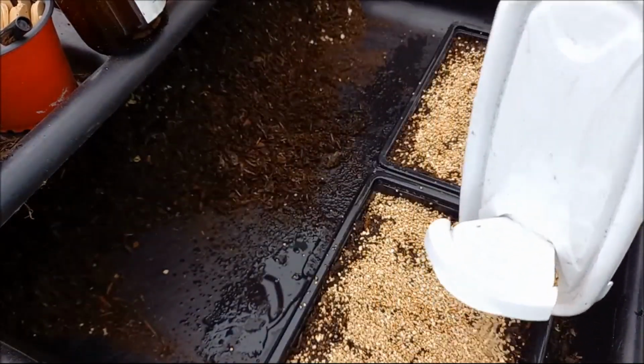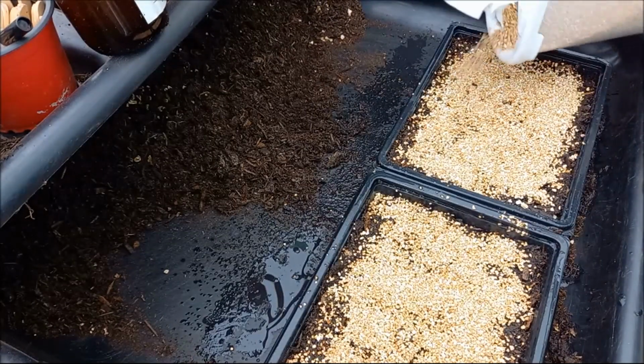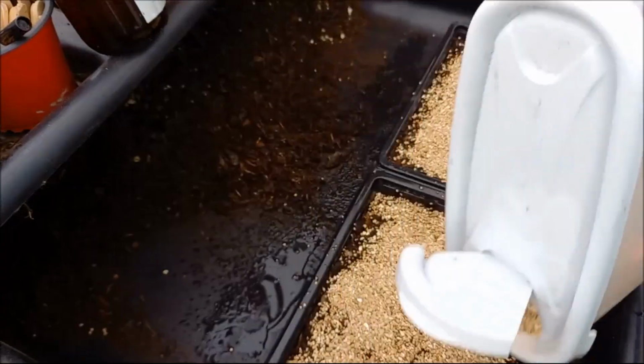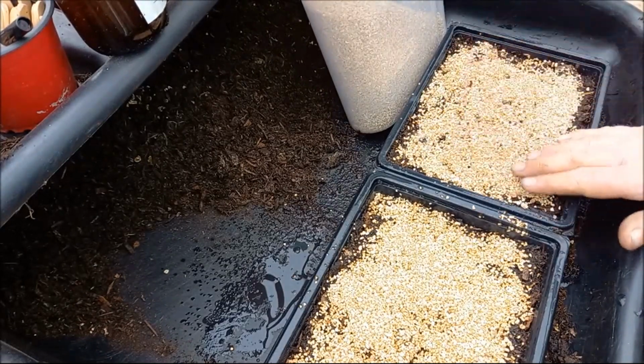Pour it on. See, because I don't usually get the opportunity to sow anything but flowers or parsley when people can't do that, or nasturtiums. It's kind of a bit tricky for me.